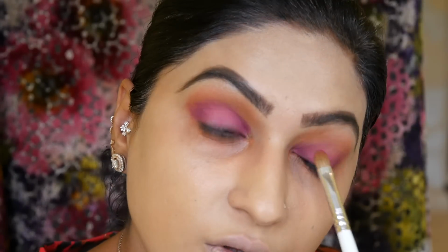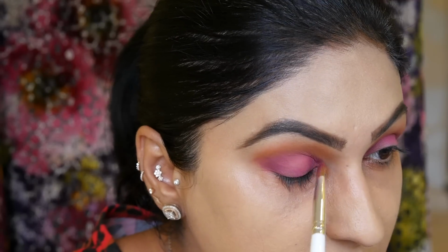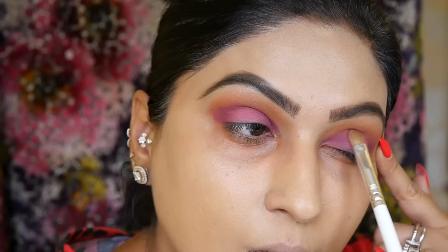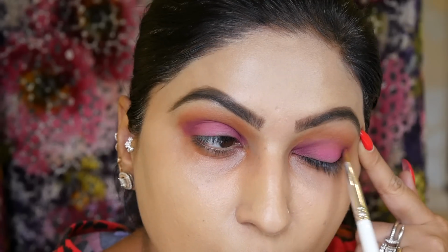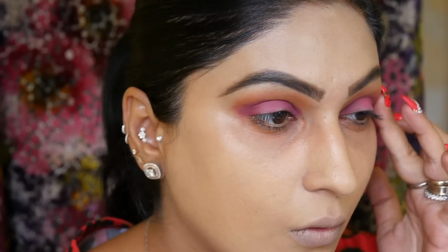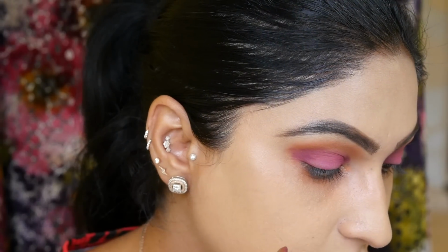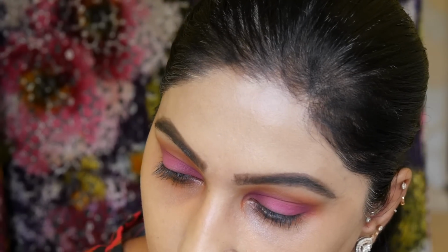You don't need a very heavy hand doing this. A light hand should work well, and then you can always add. I feel like it's always easier to add than to take out. Good. To see some shimmer on the lid. I can also see a bottom eyelash line there, and we shall do that after our concealer. So let's do the glitter shadow right now.